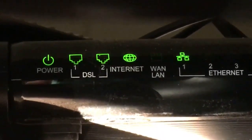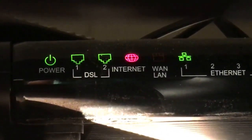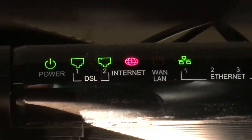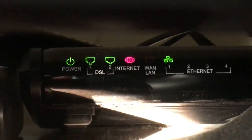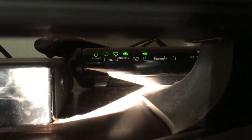What has it been, like almost 3 minutes now since the power's come back on and it's still turning on and initializing everything? Like, holy crap, right? Well, the Wi-Fi is broadcasting something. Of course, the internet light doesn't suggest anything positive about the internet right now. Oh my god, seriously. Well, I mean, I guess it's kind of sort of working.